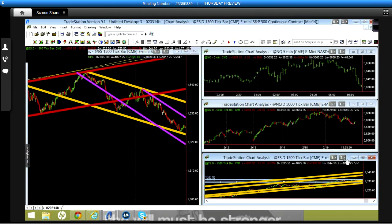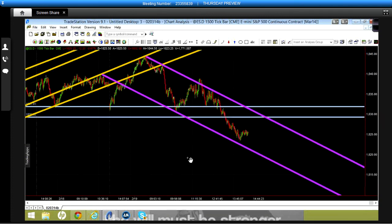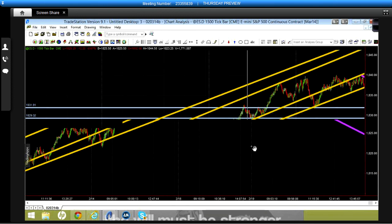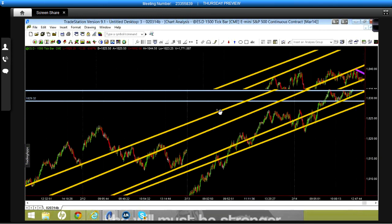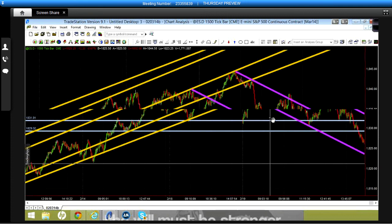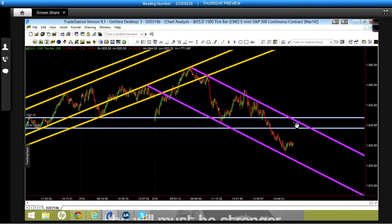Where is the daily? There it is. Okay, on the daily, it's a little bit more clear cut, right? You can see this 1830 became pretty key. We paused and rejected off of it the first time we came in, and we found support there 1, 2, 3 times in a row, right? So I would suspect, which is right where we're opening, this 1830 to 1832, that we would find responsive sellers the first time in.